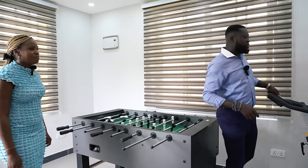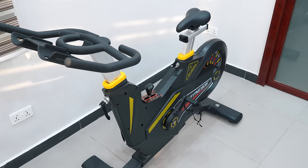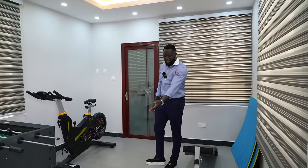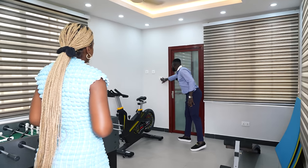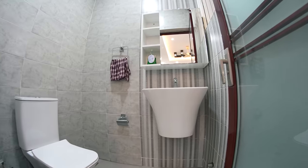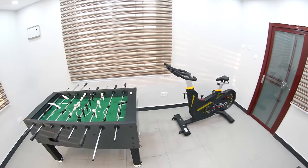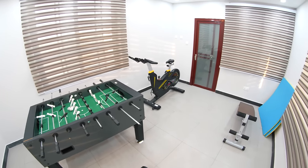Wake up in the morning, we have the bicycle right here. You come on it. So just a mini gym. Have this for your belly. Yes, just keep fit. You have the dumbbell there. A lot can come in here as well. We have the washroom as well. Oh, you put a washroom in here, very nice. Every room here is ensuite. It has its own washroom. There's no shared washroom here.